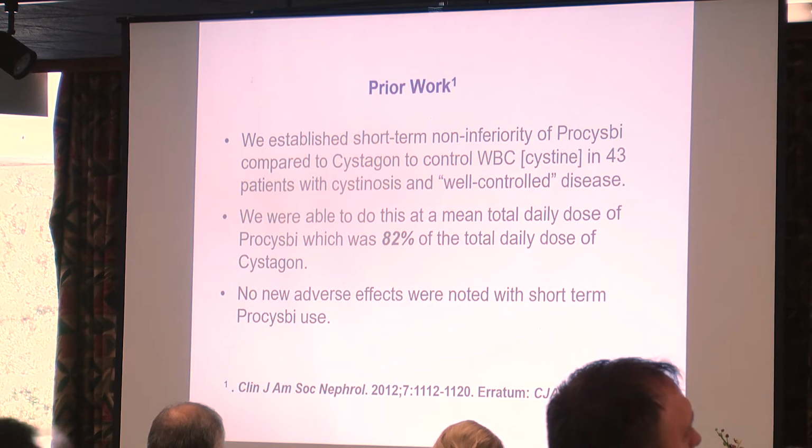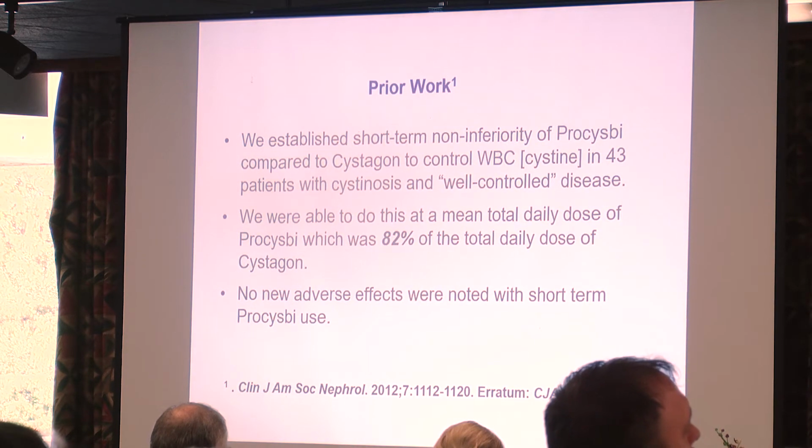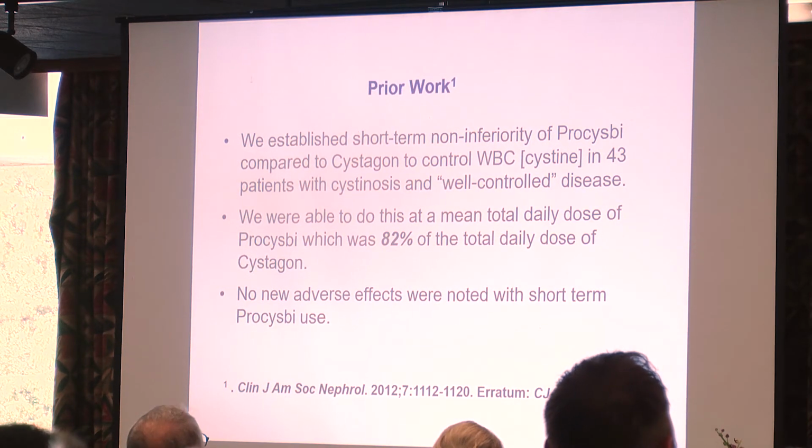I'm not going to go over it in great detail. We already established short-term non-inferiority of Procysbi. Now, a lot of people have criticized us for why did we choose to do a non-inferiority study? Because we chose the very best patients for control of their white blood cell cystine. And so when it's already in the range that you expect, you can't really do better than great. So it really is a non-inferiority, that it's as good as the existing agent.